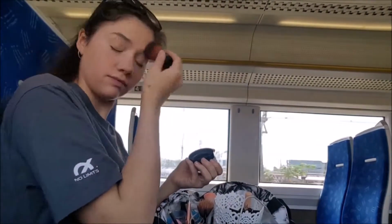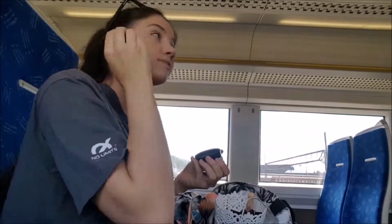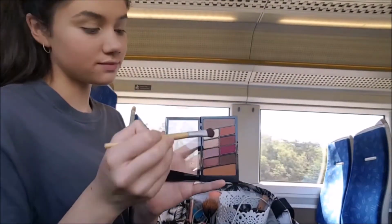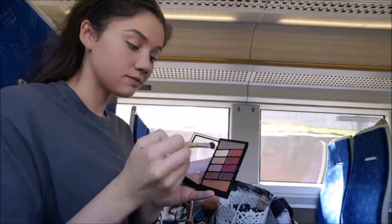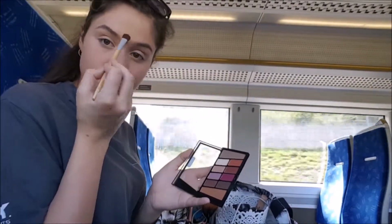Now at this point, the train was still pretty darn empty, okay? So when I started out with my eyeshadow, I was like, okay, I have some time, let me play around with it. So first I picked up this nude color and applied it underneath my eyes and on my forehead and around my chin because I just wanted some extra coverage over everywhere I applied concealer.